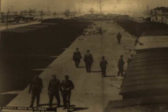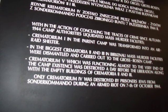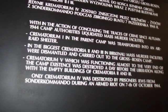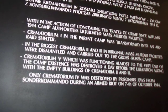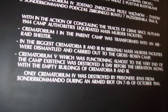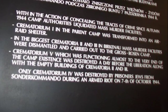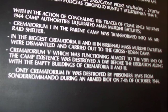The prisoners arrived on board train and were unloaded here. This photo is horrendous, and I won't comment. The Nazis made a concerted effort to conceal the concentration camp at the end of the war by totally destroying most of the crematoriums. Only one apparently has survived. Much of the huge Birkenau camp was erased.